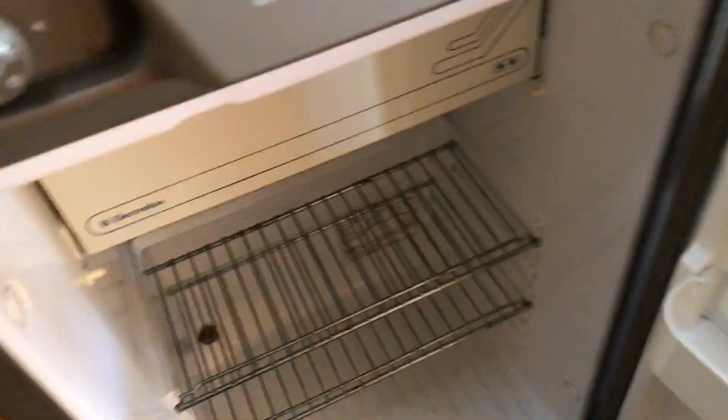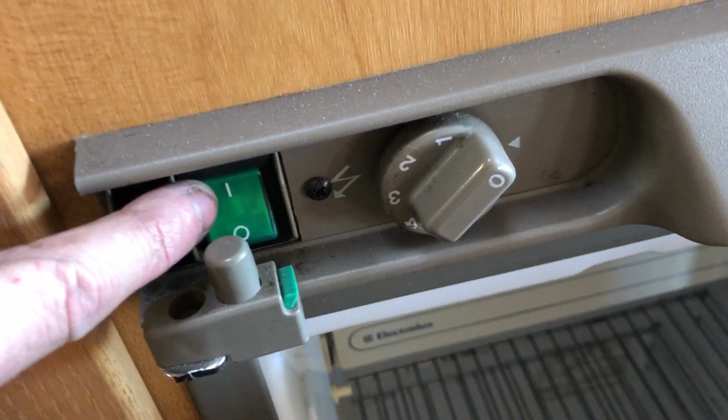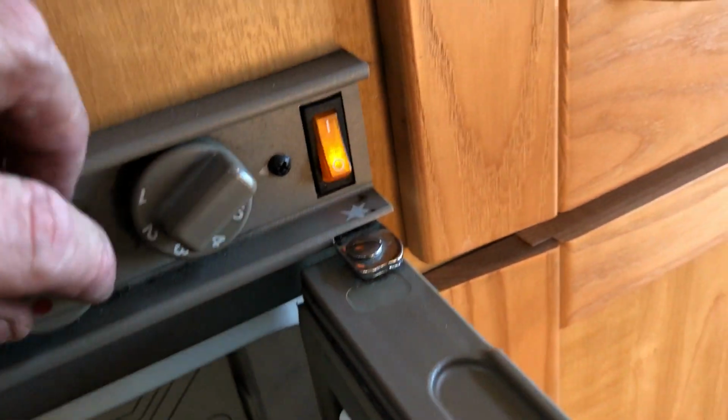Lots of handy, nifty cupboard space. Really well designed and thought out. First aid kit. 3-way fridge that I have tested works on the 12 volt when you're driving, the mains when you're plugged in on the hookup, and on the gas. And I have tested and it's working fine.